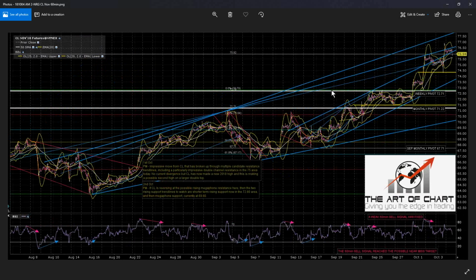Okay, CL. Do I have a decent resistance trend line? No. We are still on a weak 60-minute sell signal. There is some reason to think that this is reversing here.